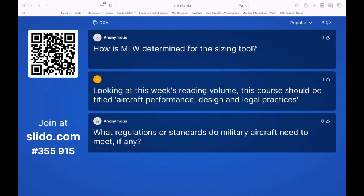How is maximum landing weight determined for the sizing tool? The trick with maximum landing weight is you need to be able to land your maximum payload plus some fuel. So if your maximum payload is 25 tons and your empty weight is 25 tons, and you decide that you need a little bit of fuel, use that. As a first cut, I use the fuel just before landing on the maximum payload mission. You might decide to go higher for other reasons, so that you don't do overweight landings.